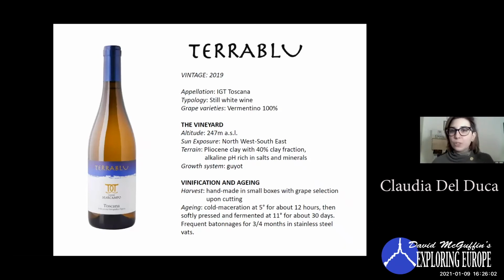Terra Blu. First of all, the name. All the names of the wines recall who we are and where we are. Terra Blu means blue earth because of the variety of soil that we have. It's a blue clay. And Vermentino 100%, traditional indigenous Tuscan white grape.